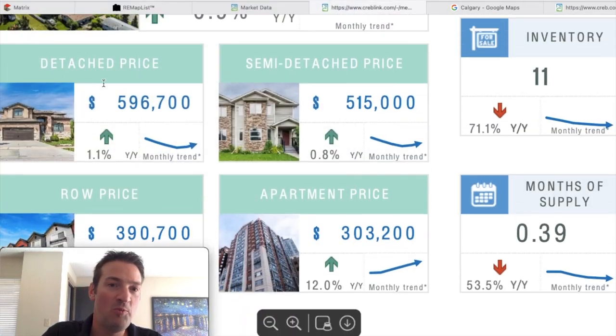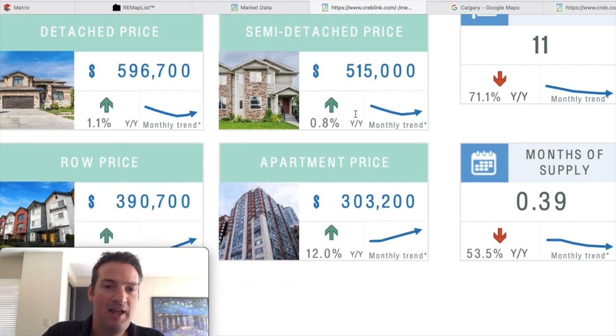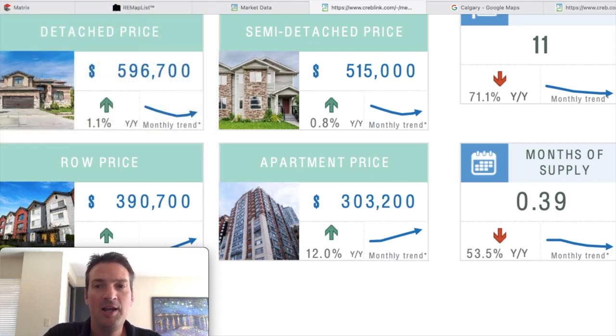A detached home in New Brighton is about $596,000. Semi-detached, $515,000. And there's a lot of everything in New Brighton. There are complexes for apartments, townhouses. So townhouse about $390,000. Again, condos about $300K.